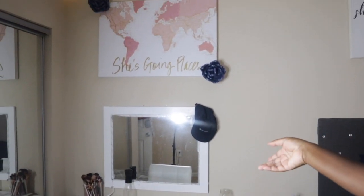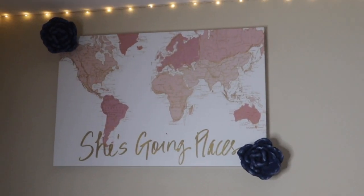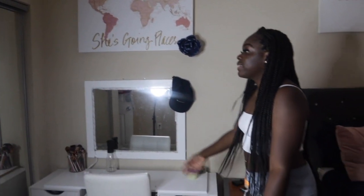But here I have my vanity. This is where I do all my makeup, my hair, all of that stuff. So yeah, I just got this picture at the top from Hobby Lobby as well. She's going places because I am, obviously. Anyway, but yeah, this is my vanity. This is where I do my makeup and stuff. Here's my mirror.